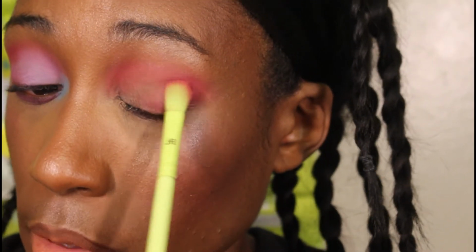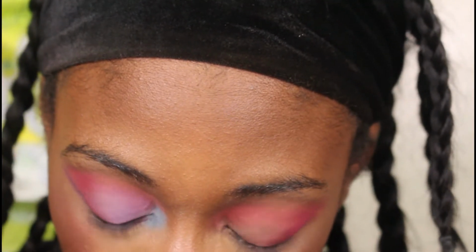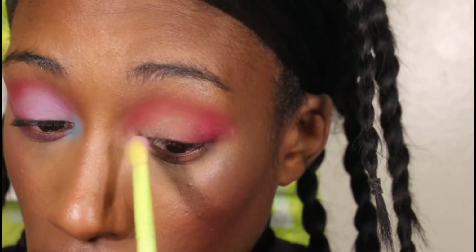Like, I feel like I've been building up this outer V for a while, and it's just not giving what I want it to give, but that's as good as it's gonna get. But that's my fault for using the primer that I chose, so that's on me. We're not gonna blame me. Now we're gonna take the lavender shade and start putting that all over the lid.